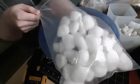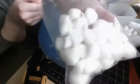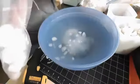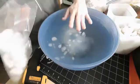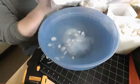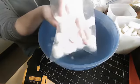So we have one person in the chat who's using clean socks. That's so interesting. Can I ask, are you putting it on your hand like a mitten, or are you kind of stuffing it into your bag? I'm curious to know. What I'm going to be doing at least is putting it on top of those cotton balls.